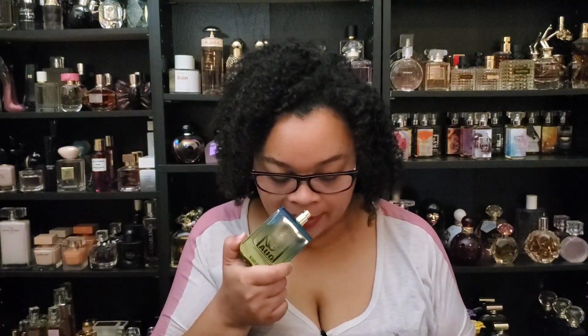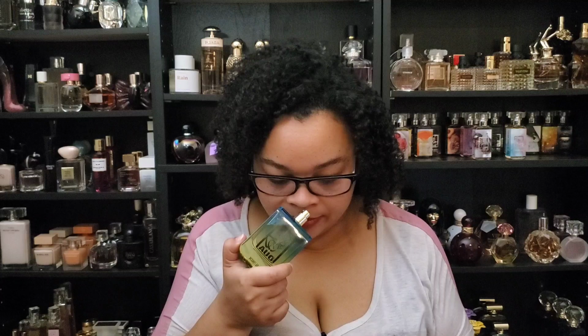It has to be a top 3 favorite citrus fragrance of mine. I'm going to try to wear this more this summer because I know I can't just hold on to it forever. Then it would turn. So I'm going to have to use it. Oh, yeah, I love this fragrance. And I also love Mega Dave. So it's just a win-win for me.